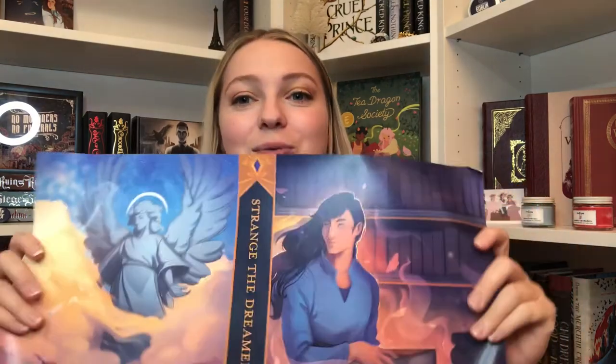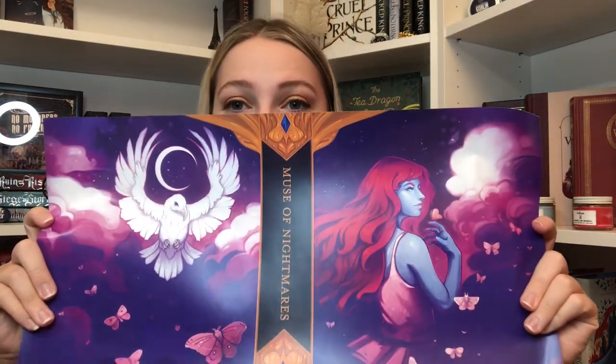Speaking of dust jackets, I also got Strange the Dreamer dust jackets from Fox and Wit. So first we have Strange the Dreamer, of course, with Lazlo. We also have Muse of Nightmares with Sarai.